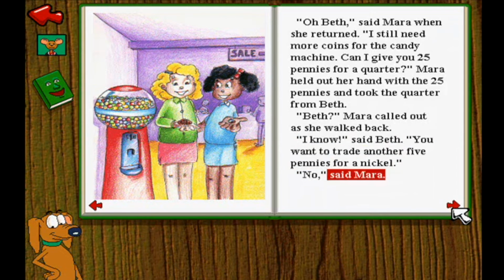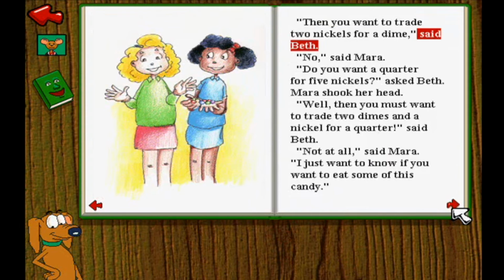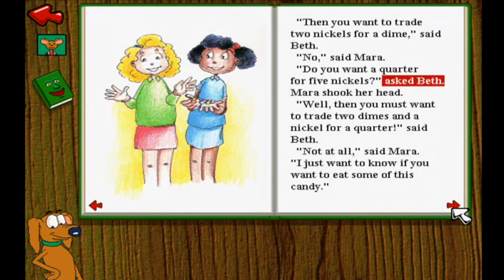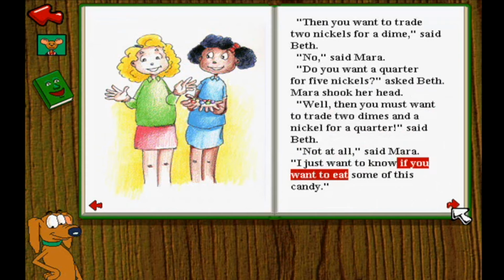No, said Mara. Then you want to trade 2 nickels for a dime, said Beth. No, said Mara. Do you want a quarter for 5 nickels? Asked Beth. Mara shook her head. Well, then you must want to trade 2 dimes and a nickel for a quarter, said Beth. Not at all, said Mara. I just want to know if you want to eat some of this candy.